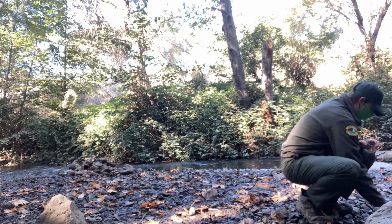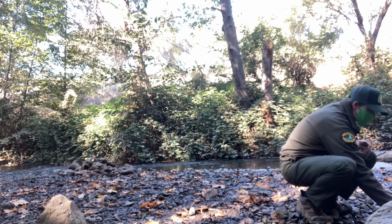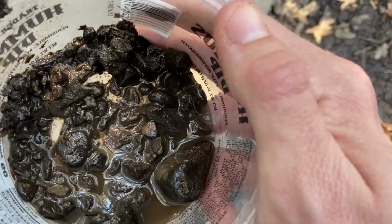So I took that dip container and I started filling it up with mud and rocks, looking for things that might be buried there in the creek mud. The water's a little low, so I didn't find anything right off the bat, but it might take a bit more effort.